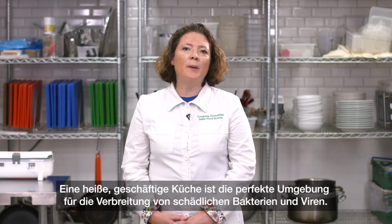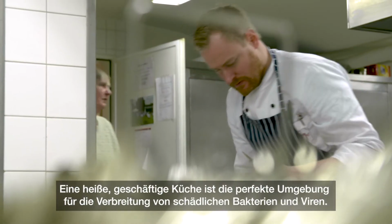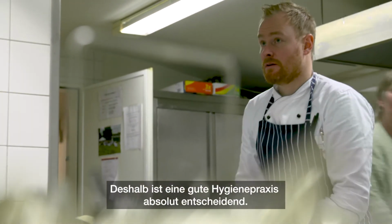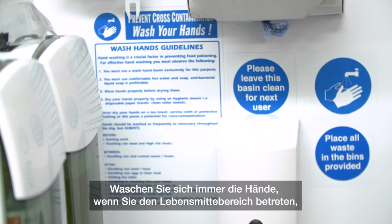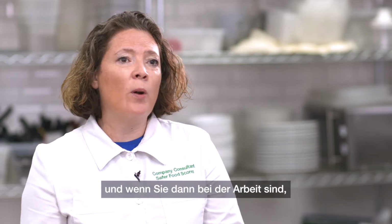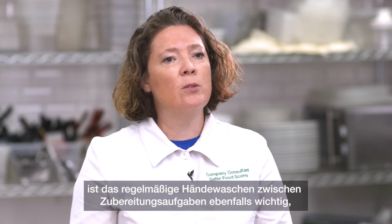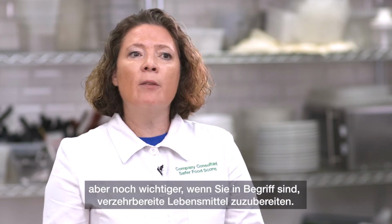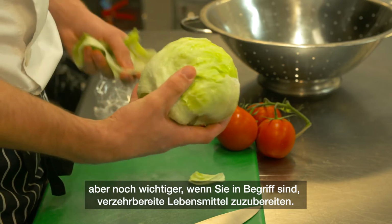A hot, busy kitchen is the perfect environment for harmful bacteria and viruses to spread. This is why good hygienic practice is absolutely key. Always wash your hands when you enter the food room, and then when you're actually at work, washing hands regularly between preparation tasks is also important, but even more crucial when you're about to prepare ready-to-eat foods.